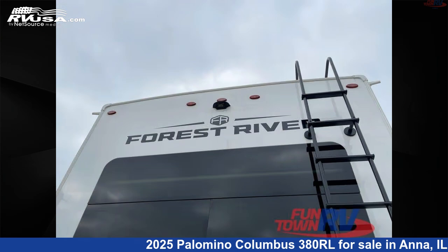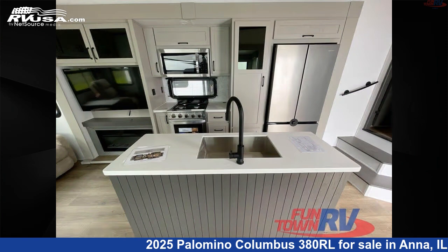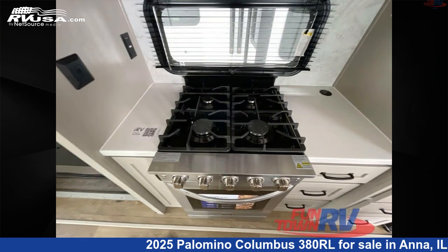This new Palomino is 37 feet 0 inches in length and features a taupe interior, sleeps 4, slide-out, and 75 gallons fresh water capacity. The floor plan layout of this fifth wheel features couples coach, front bedroom, kitchen island, rear living area.